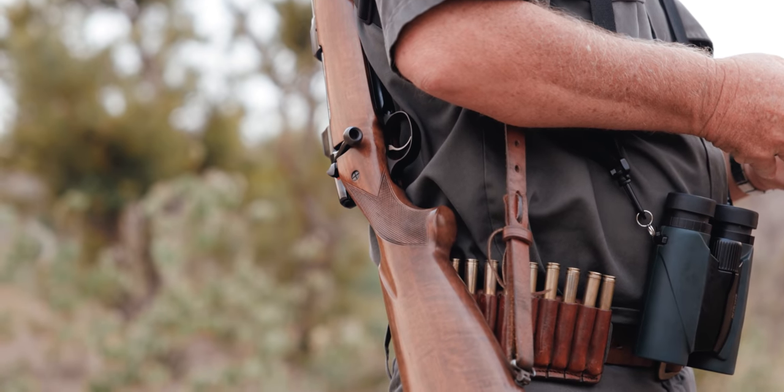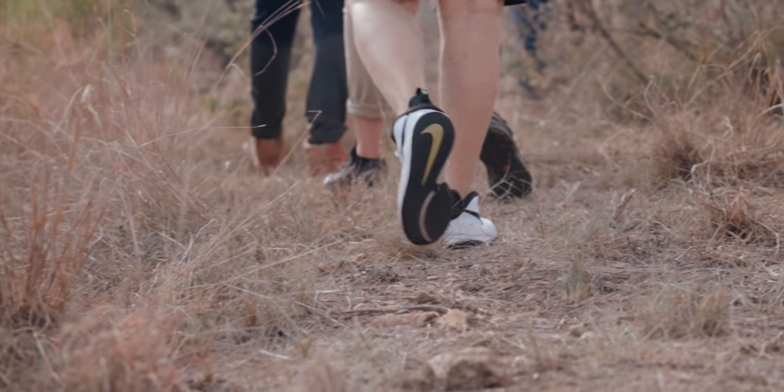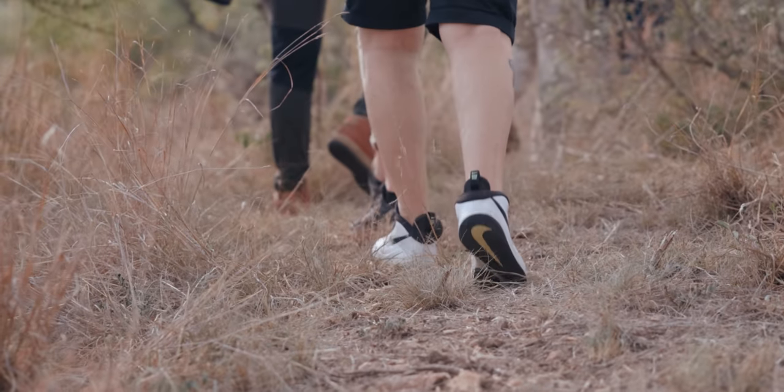Then if it happens that an animal decides to have a closer look at us, the most important thing is not to run away. Stay behind us as a group. Please adhere to our instructions immediately. Very important. Okay, let's go out and enjoy.